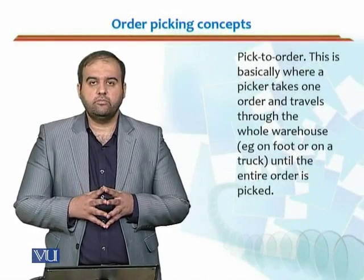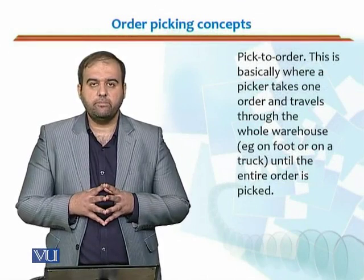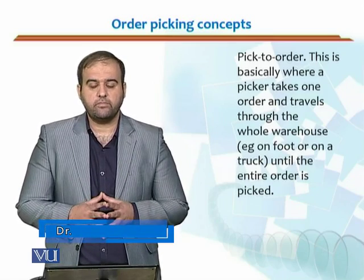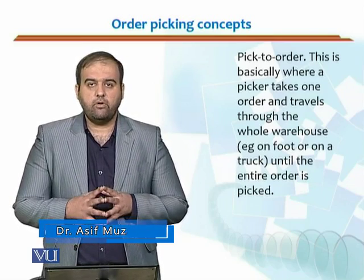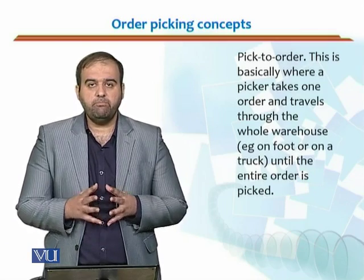Students, now we have seen different material handling equipment. Now let us talk about the order picking concepts in a warehouse. There are actually three important areas or concepts in order picking. The first one would be pick to order.